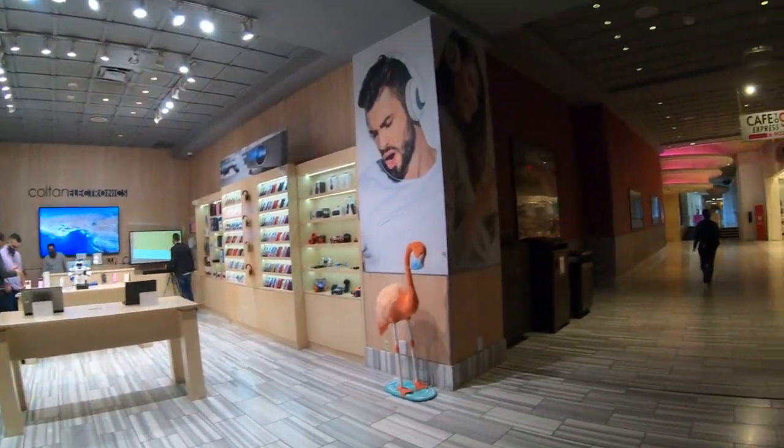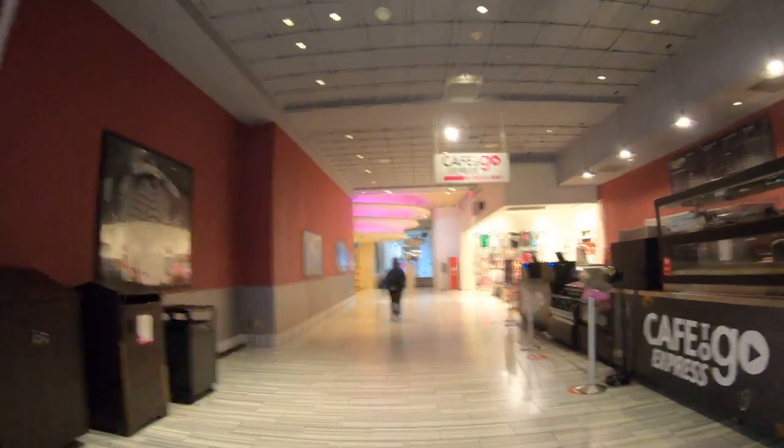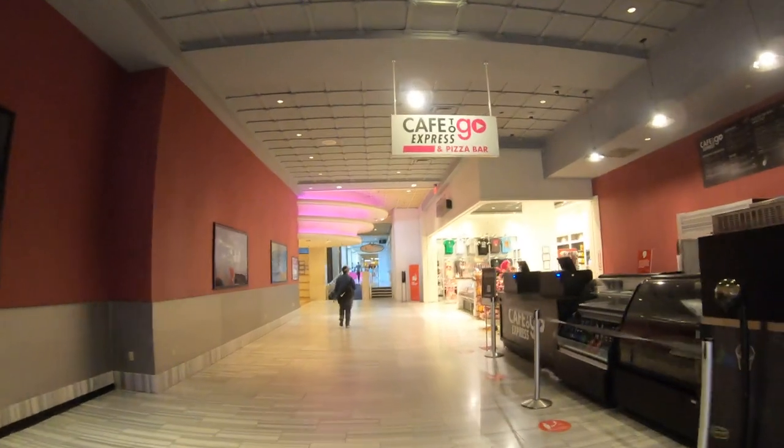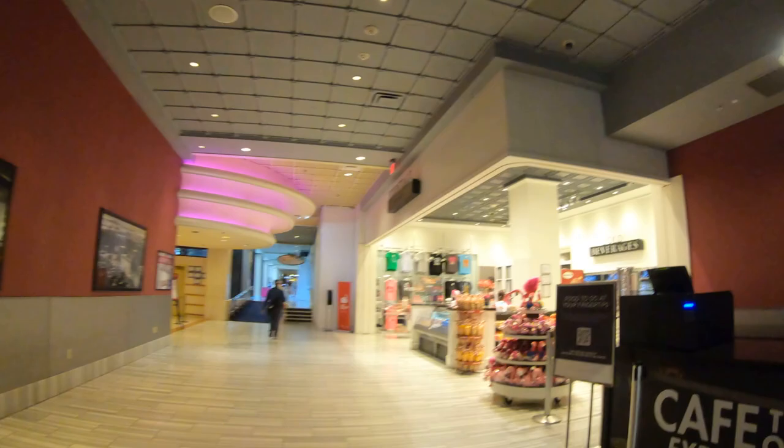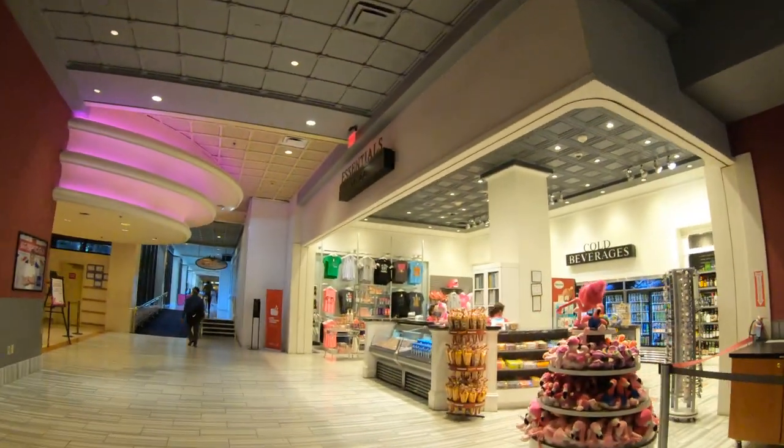Coming in off the Link Promenade entrance, you have a couple of essential stores here, as well as the Cafe to Go, which is, when I stayed here, where I went for my morning coffee. It's right outside the elevator banks.